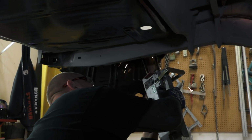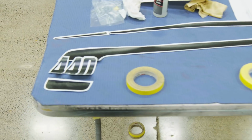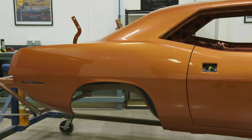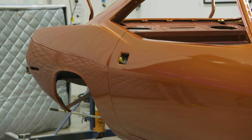After months of bodywork and a beautiful paint job by Will, it's time for Mark and Alyssa to install the iconic hockey stick stripe on this FK5 1970 Cuda. This is the final step before Bruce Gibson arrives to pick up his passion project.